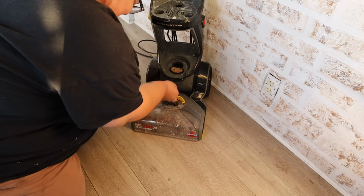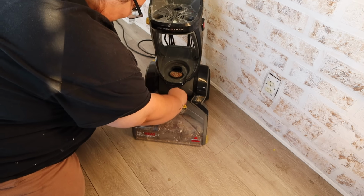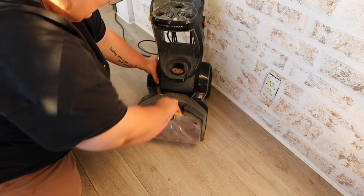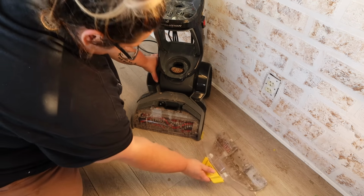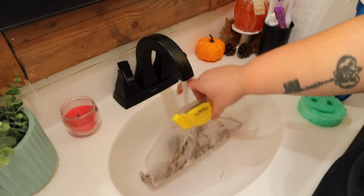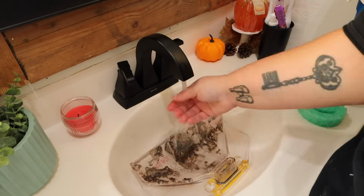When taking this apart the first time, I didn't know that this part came off until I went in and I was trying to figure out how in the world I was going to clean that area, and it actually comes off. I don't really know what the purpose of that is. I'm sure it's something engineer-wise, but I have no idea about that kind of stuff.